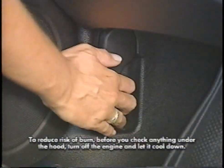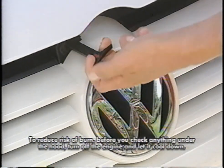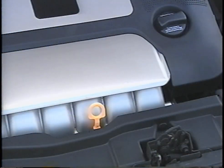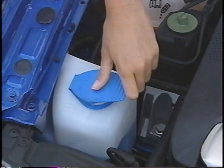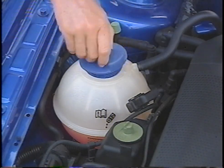You should also know what goes on under the hood. Once you've released the hood from inside the vehicle, pull the safety catch and open the hood. All the fluid fill points are clearly marked. This is the engine oil dipstick for checking your oil level, the oil fill port, the windshield washer solvent bottle, and the engine coolant reservoir. Check fluids with the engine cold and on a level surface for accurate readings, and see your service manual for the proper fluids and capacities.